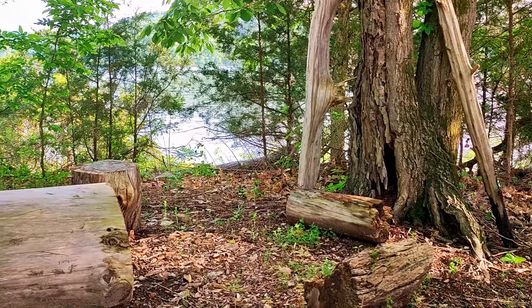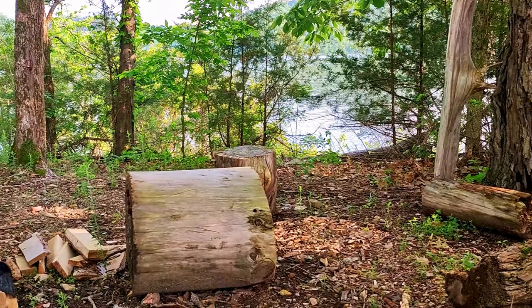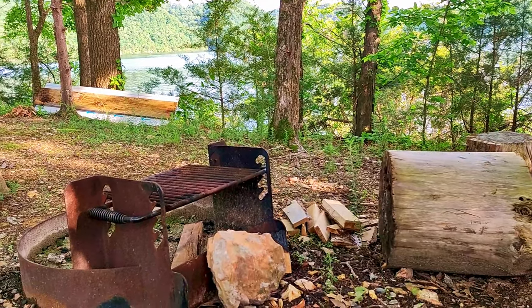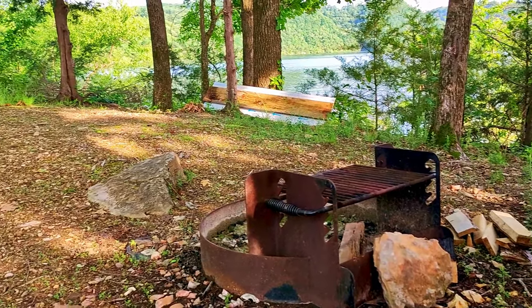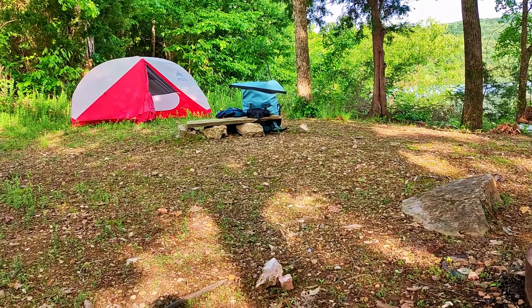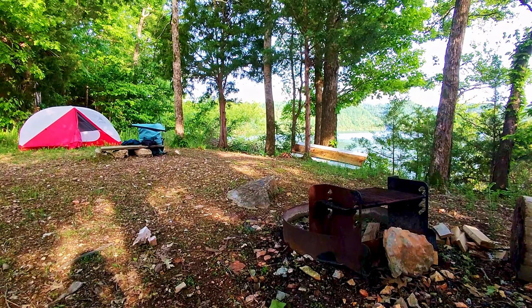So this is my campsite for the weekend. So far I have mixed feelings about it. First, it's super cool to me that I'm camping on an island. I love that I'm surrounded by water. I don't know, it just seems really cool. It's pretty all around me.